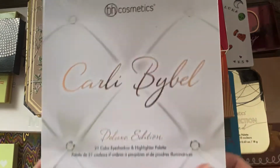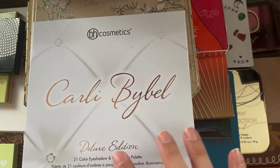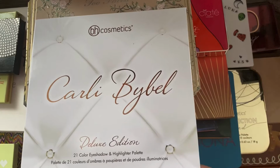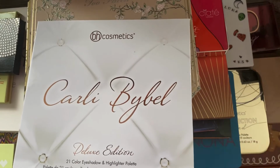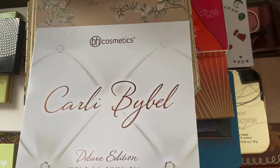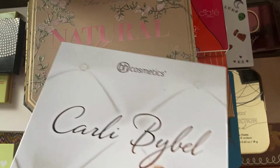Next, we have the BH Cosmetics and Carly Bible. I forgot to mention on the last Carly Bible one that if you don't know who she is, she's a YouTuber as well. I'm not really too familiar with her videos, but I buy things not just because of the person, but because they catch my eye. I like the colors or whatever the case may be. But yeah, I found this one.